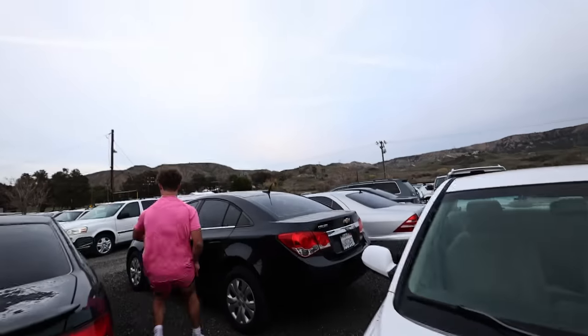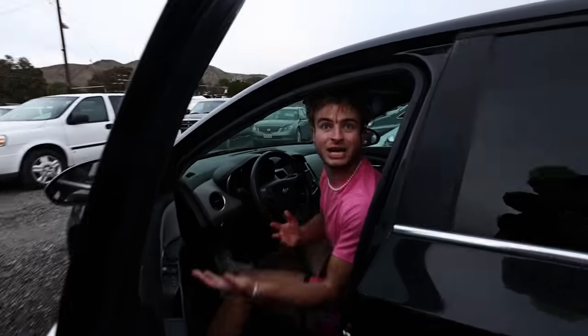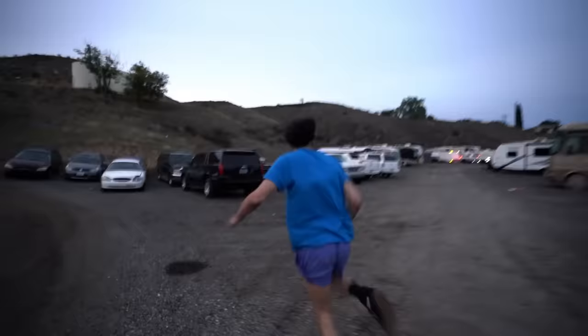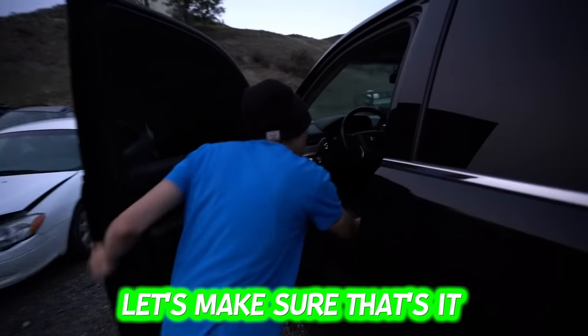Okay, black Chevy, come on, here we go. Moment of truth, ready? Wait. Where are the keys? There's nothing in here. All right, let's keep moving. Come on. That's it, right there. We're on it. Yes. Find the key. Let's make sure it's it.